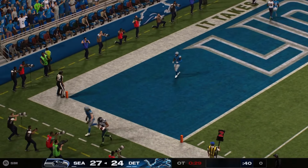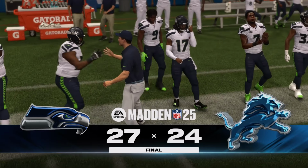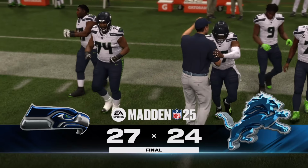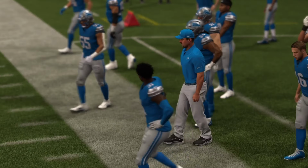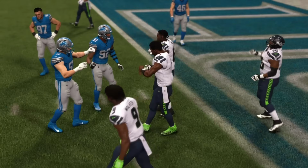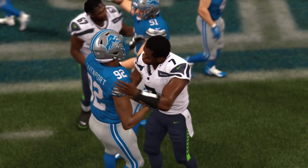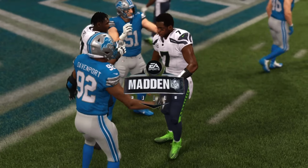The ball. That is caught. He got it. And that's a game winner here in overtime. So it's a win here for the visiting Seahawks. They had to work for this one. All even through 4 quarters, able to get the breakthrough in overtime to come away with a victory.